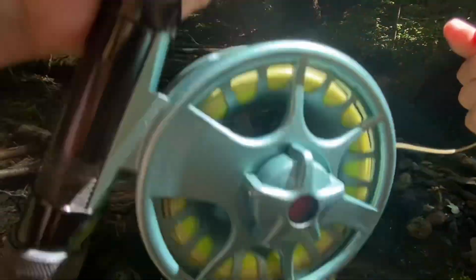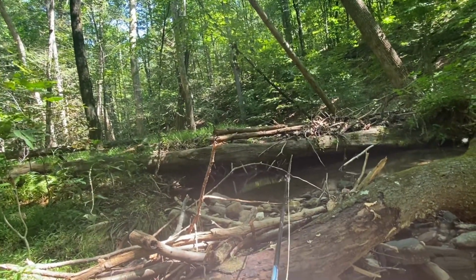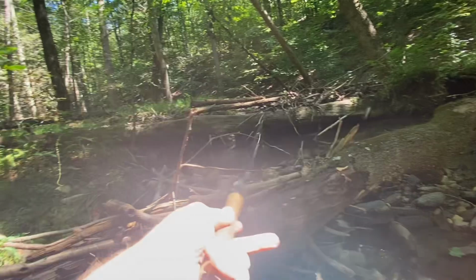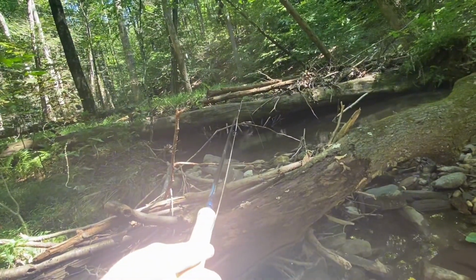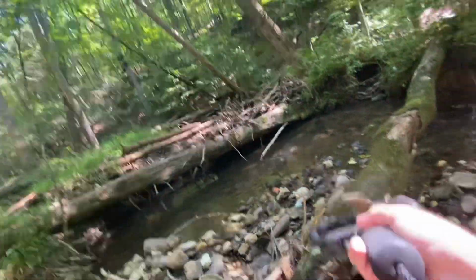Now let's try this pool right here. Looks very good, but forever. Ooh, yep, knew it. There was a good brookie sitting there. He came up and crushed it. Got him. There we go. Came back for it, and this is a very solid brookie.